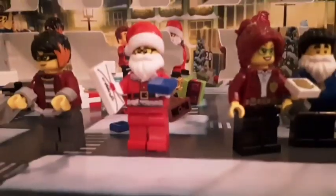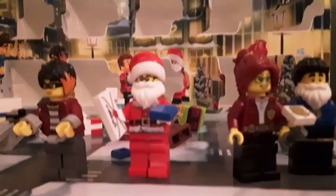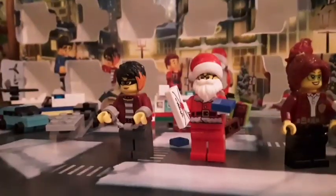So obviously, next up is Santa. Yeah, so obviously, though, you got the cream of the crop, Santa Claus. You know, the big dude, the guy in the yellow suit. He's a red suit. I just said yellow suit.